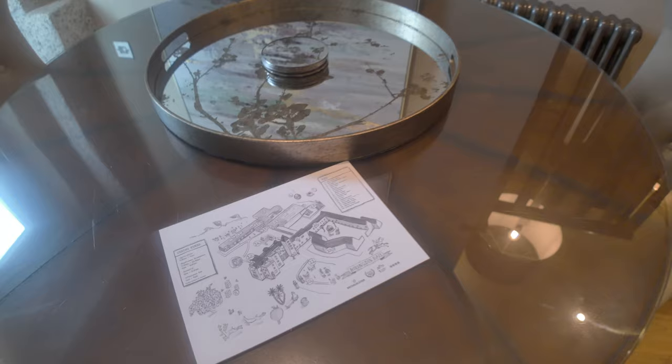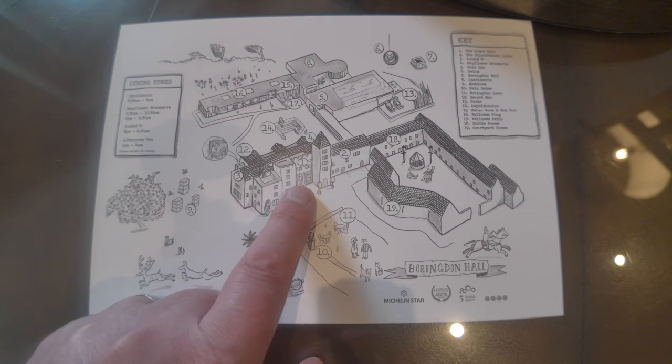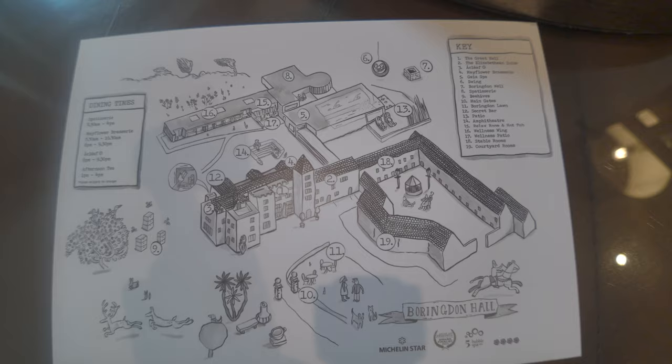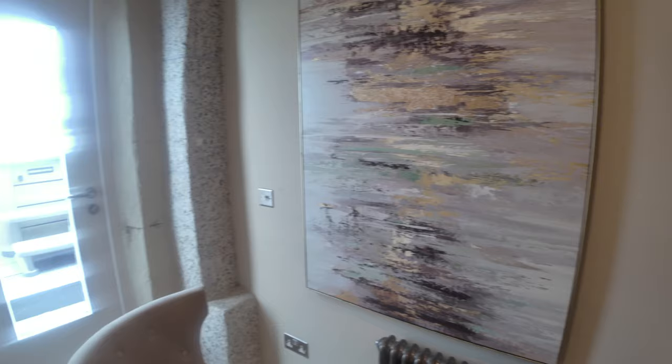Also on this table, you've got a map of the Boringdon Hall estate. This is the main entrance just here into Boringdon Hall. You've kind of got your bar area downstairs just here, and we're up on this top corner in the Royal Suite. And then further back, you've got the spa area, and it's won quite a few awards. It's a fabulous spa area, and we've been to it in the past. We don't have time this time to try it, unfortunately. But if you are looking for a five-star hotel in Devon, then I'd certainly consider the Boringdon Hall Hotel. Absolutely fantastic.